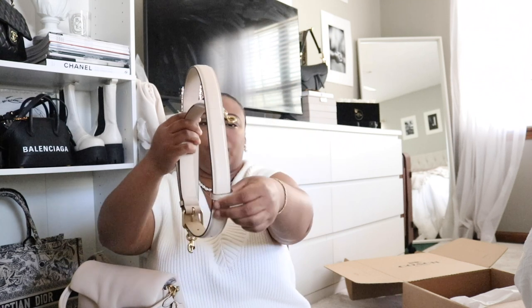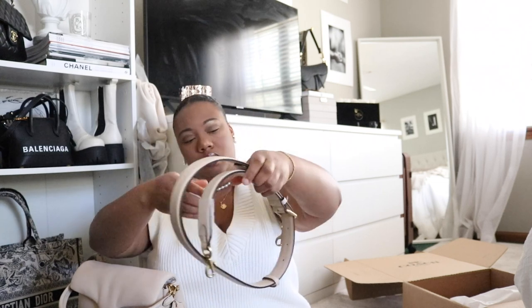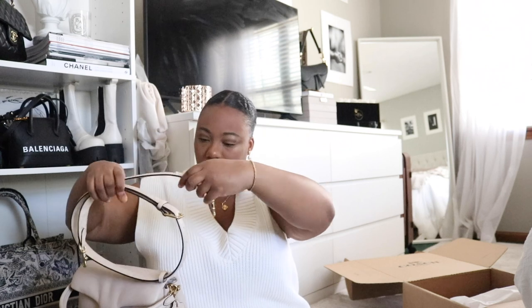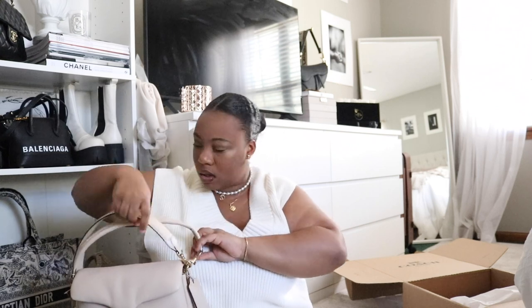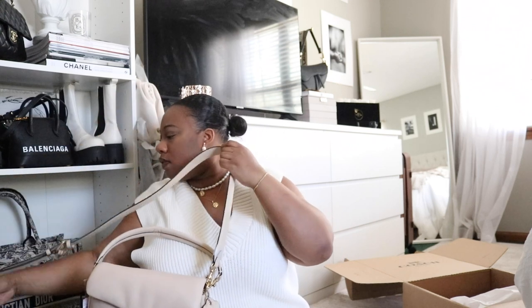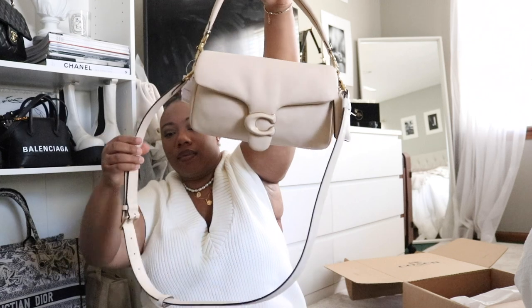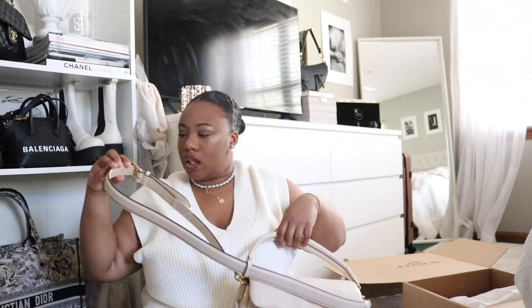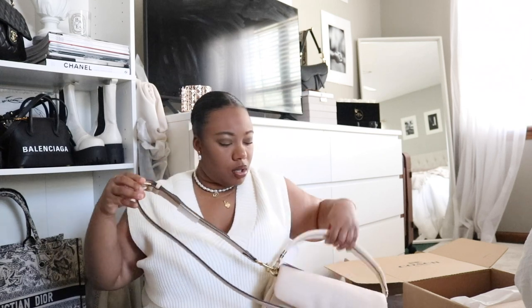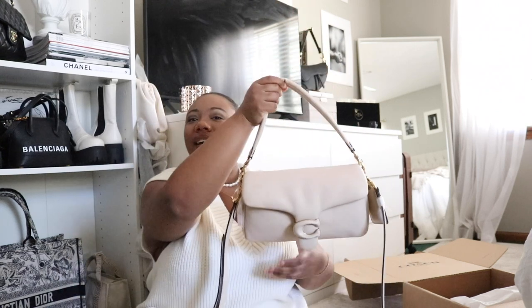Then it also has a little extra, whatever they call these, to keep the strap nice and neat. So we're gonna hook it on here just for those who like the satisfaction of this. Yeah, so there it is. For me, this is kind of too long, so I'm going to adjust. Yeah, that's a little better for me. I love it.